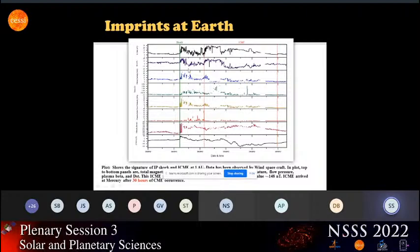So this is the signature of the shock, and there's turbulence in all parameters of the solar wind. This can be traced as a sheath region, and then the signature of the interplanetary coronal mass ejection. During the ICME, the horizontal component of Earth's magnetic field goes down and reaches a minimum Dst value of -148 nanotesla.